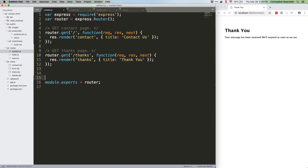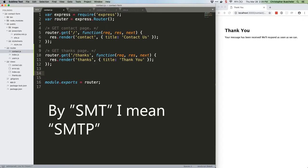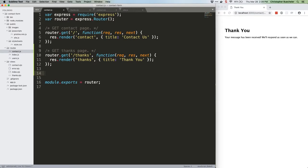We're going to handle a post here, catching the form submission. But by handle, I don't just mean send the form data along to an SMTP provider. There's stuff we need to do first. A thing that would be smart to do is validate the form on the server end. This is especially useful in case someone visits the form with JavaScript disabled, which would potentially allow them to skip the front-end validation we set up last week.